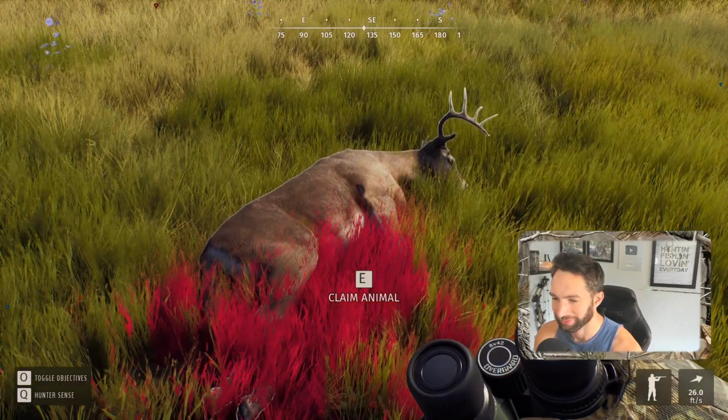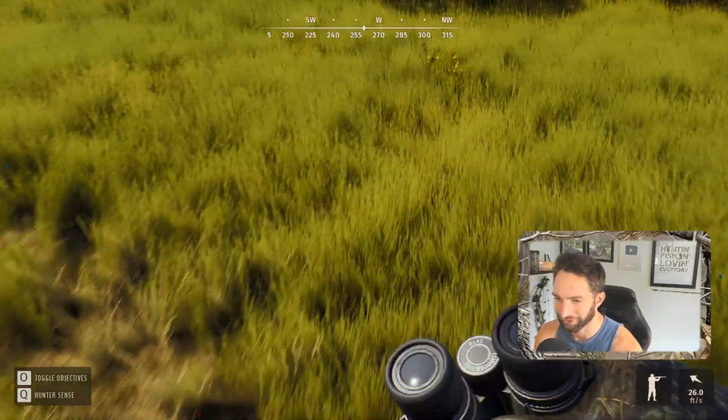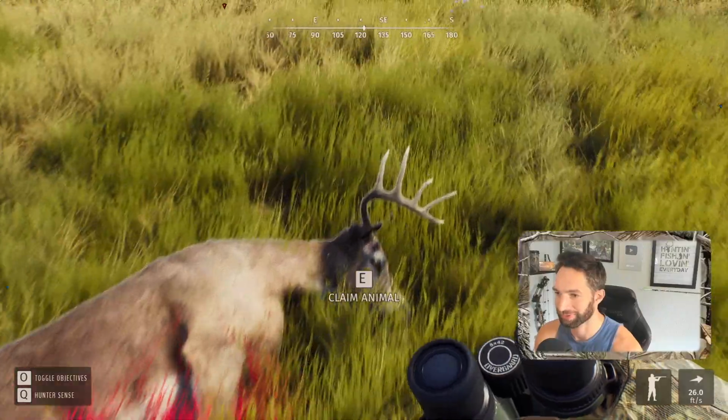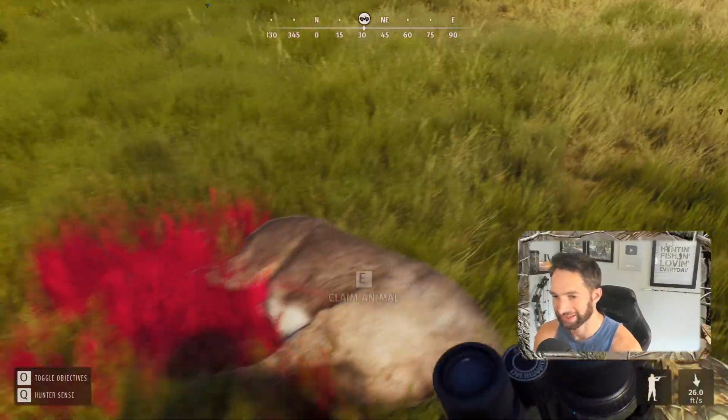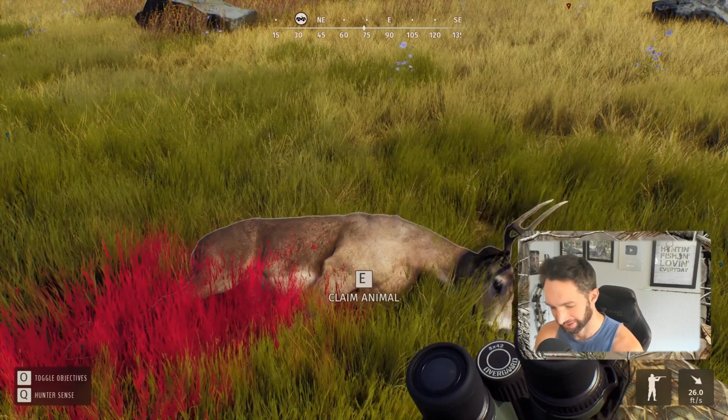I don't know, but look at the blood everywhere here. Wow. There we go. Our first whitetail buck, and it happens to be a beautiful whitetail. Looks to be a 10-pointer. Nice. All right, let's pick it up.